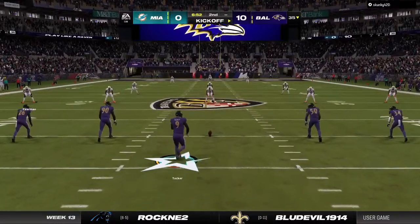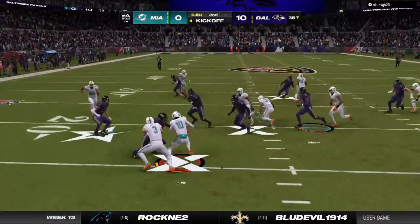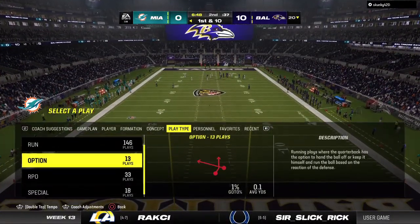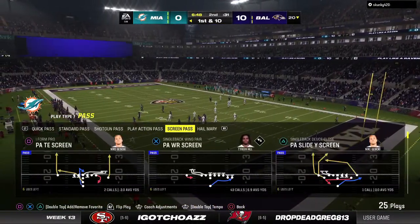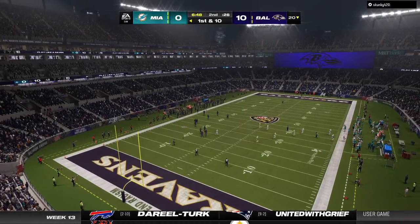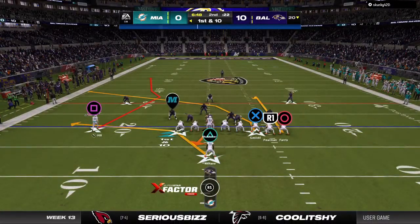Tucker now to kick it away following the touchdown. Hill is going to take it out of the end zone. And that decision to bring it out ends up not being a good one. Costs him about 5 yards as he's tackled at the 20. First down Miami as they get set to start the drive.